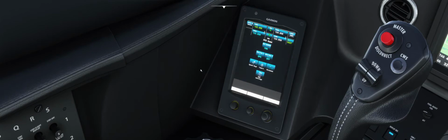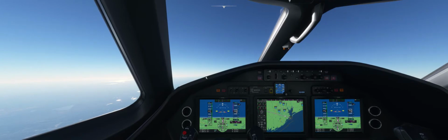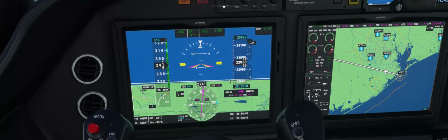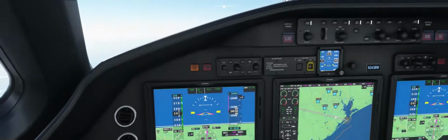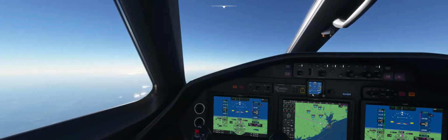Alright, so. Climbing nicely through 23,000. Betty mentioned that we were climbing through transition altitude, which is 18,000 feet. So we'll just set it standard. Bring that to 29.92. Also on the auxiliary backup altimeter.